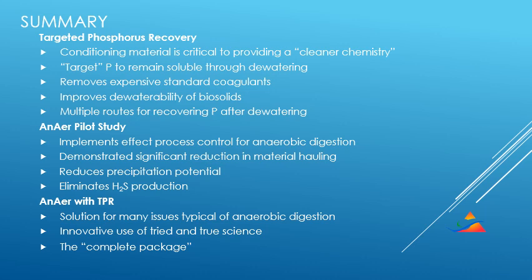The ANAIR pilot study showed that we can effectively implement process control parameters in anaerobic digestion. We demonstrated a significant reduction in the material to haul after the process. We reduced the precipitation potential in the anaerobic digester and eliminated H2S in the biogas. And then the ANAIR with the TPR is a solution for many of the issues typical of anaerobic digestion processes, and an innovative use of tried and true science and technologies, which we believe really creates the complete package.